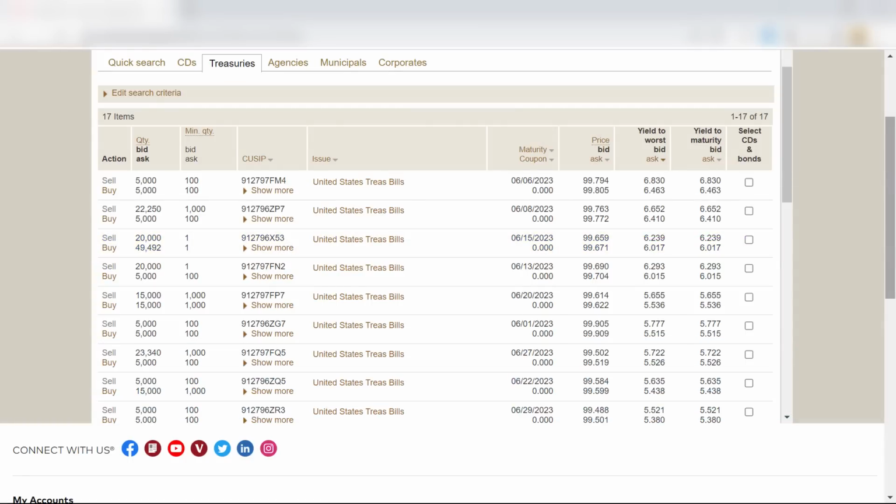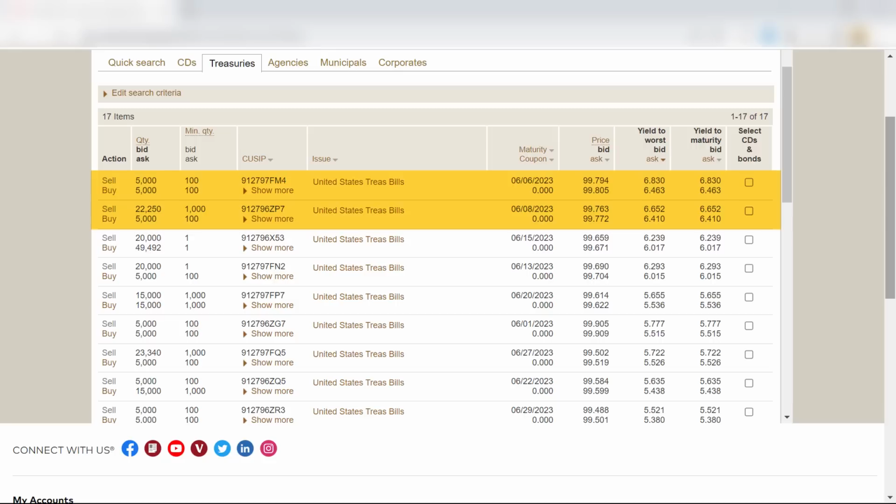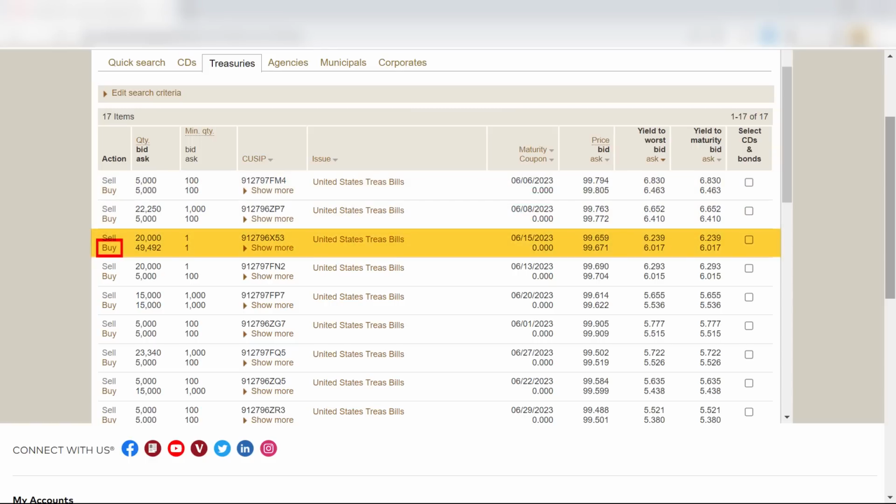If I had wanted to buy $100,000 of T-bills, I might have gone with one of these two here, which have minimum ask or buy quantities of 100 because they have higher ask yields, albeit with shorter maturities. This column shows when the T-bills mature. Right, now that I know this is the T-bill I want, I'll click Buy.